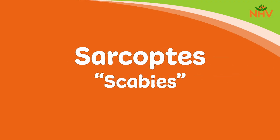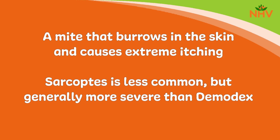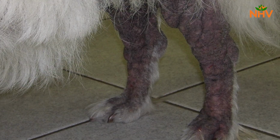Sarcoptes, or scabies, on the other hand, is caused by a burrowing mite and is less common. It is extremely itchy and is often caught from wildlife or other infected dogs. Scabies can be passed on to people as well.